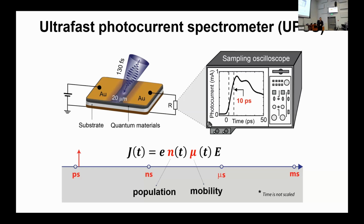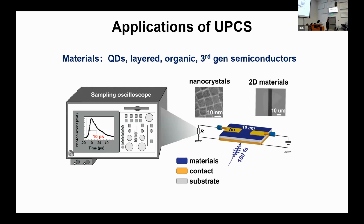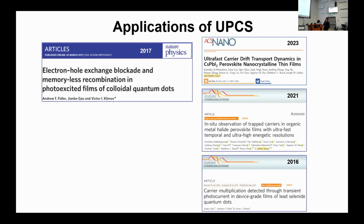Also, we can understand the photophysics dynamics, okay? So we use this type of instrument or technique. We can apply it to solar cells, detectors, transistors, and LEDs. Actually, this is the real solar cell SEM cross section structure. So in the solar cell, we don't have a tool with ultrafast time resolution to take the photocurrent out. Yeah, this is the main challenge in the field. So we also studied a bunch of materials, quantum dots, 2D layered materials, organic semiconductors. Here is our contribution to the field, with different materials and devices.